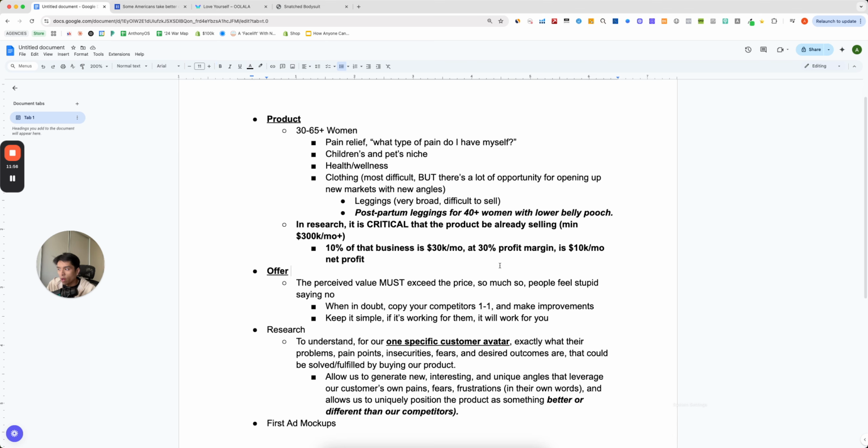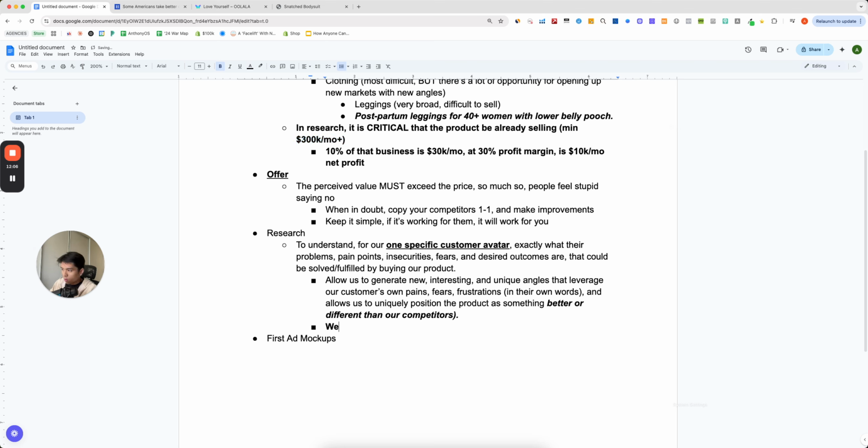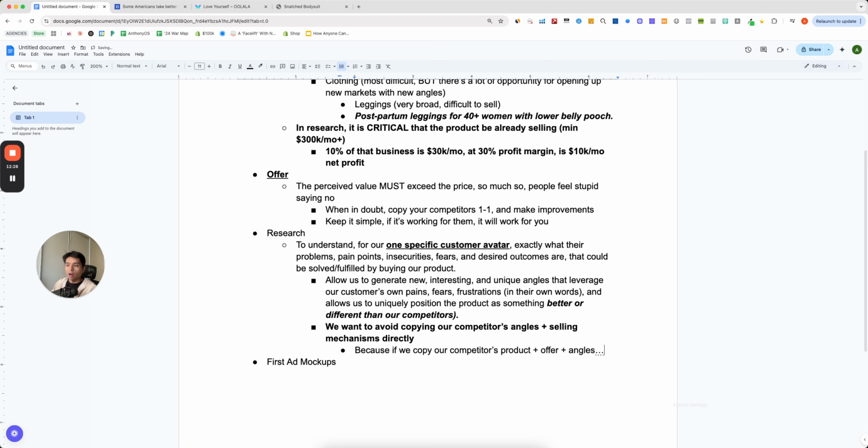But we have to remember that obviously we have a competitor that is doing at least $300,000 per month. And they probably have a series of angles that are working for them. So what we want to avoid is copying our competitors' angles plus selling mechanisms directly, right? Because if we copy our competitors' product plus offer plus angles, you end up just being a watered down version of your competitor. And there's no compelling reason to choose you over your competitor.